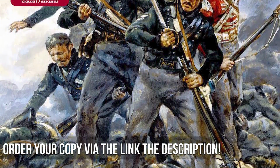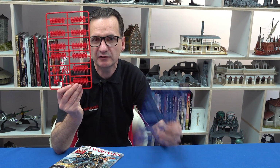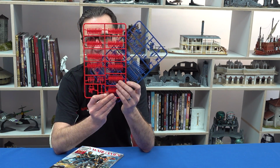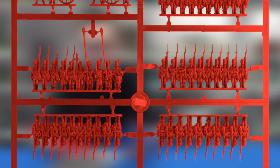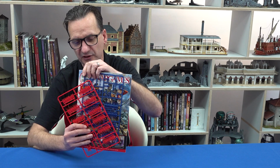First things first, bagged with this issue of the magazine, you're either going to get one of these or one of these. Now these are epic Napoleonic infantry frames, courtesy of Warlord Games. You're either going to get the British or you're going to get the French. What I suggest is you buy 2 copies and get both. It's such a great deal, why would you not? So thanks very much to Warlord Games for providing those. You're going to get those bagged with this issue of the magazine.